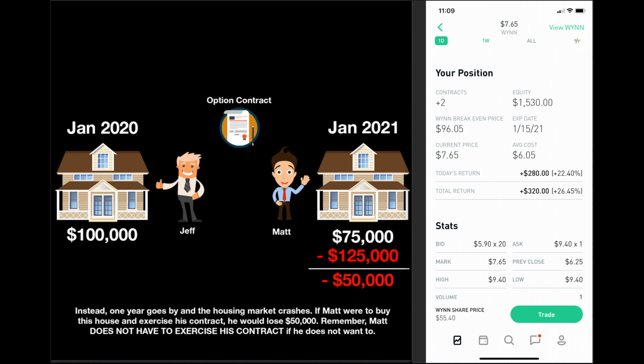But let's say that this doesn't go as well as he plans. Instead, 1 year goes by and the housing market crashes. If Matt were to buy this house and exercise his contract, he would actually lose $50,000. Remember, Matt does not have to exercise a contract if he doesn't want to. And in this case, why would you want to exercise your contract? If you're going to buy this house for $125,000, but it's only worth $75,000, you're going to end up losing $50,000. So there's no reason to exercise this contract. It just doesn't make sense.